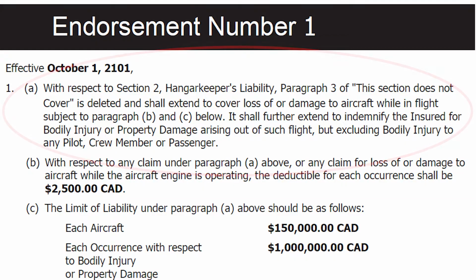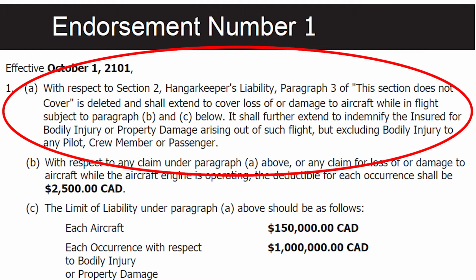Let's briefly read 1A of this endorsement together. It reads, with respect to Section 2, Hangarkeepers Liability, paragraph 3 of this section does not cover is deleted and shall extend to cover loss of or damage to aircraft while in flight, subject to paragraph B and C below. It shall further extend to indemnify the insured for bodily injury or property damage arising out of such flight, but excluding bodily injury to any pilot, crew member, or passenger.